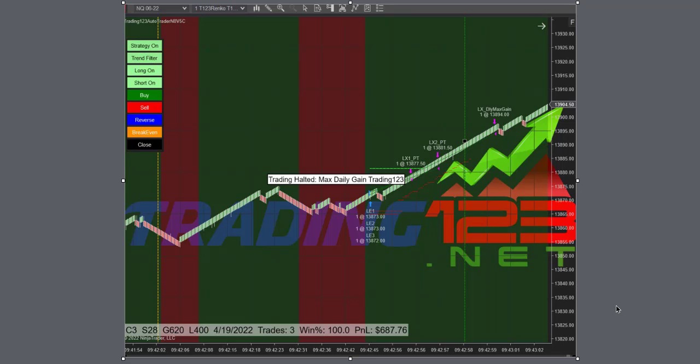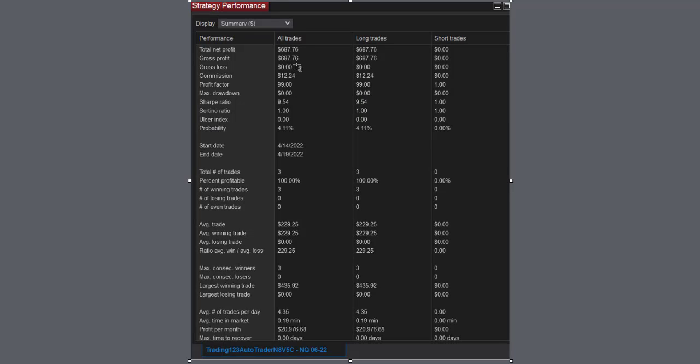And let's take a look at our strategy performance on this trade. And as you see, this trade only lasted, I don't know, a minute and a half, 2 minutes. Those are your best trades. So here's the strategy performance. 687 is what it made. Commission 12 bucks, and it made 3 trades, all longs. Average trade 229, largest one 435. Potential profits on a 30-day basis over 20K.